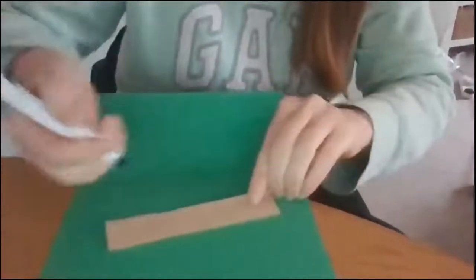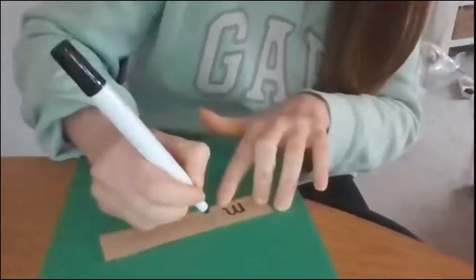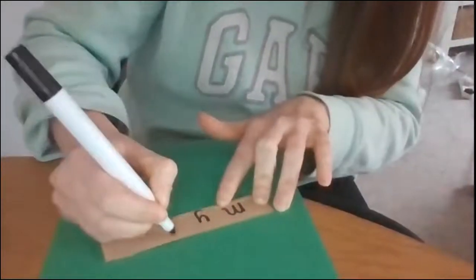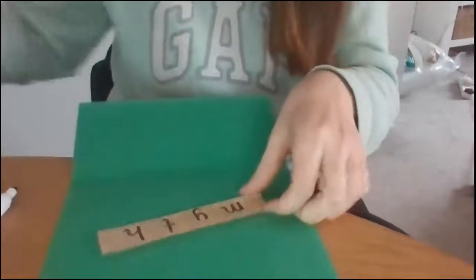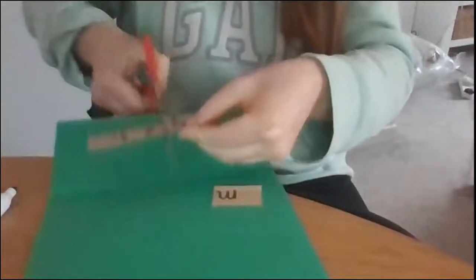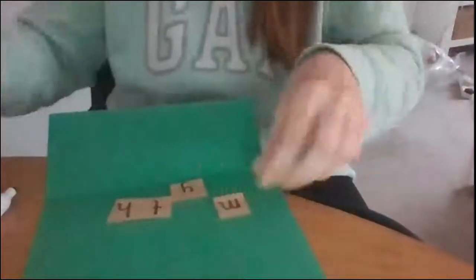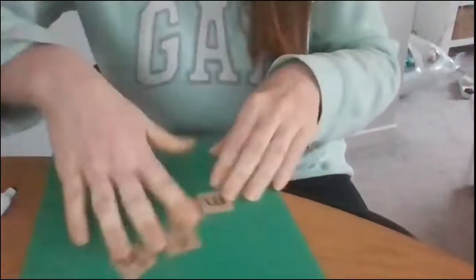And I'm going to choose a very small word. So I need a small strip. Nice and easy. The word myth. Two letters, one sound, a digraph. I'm going to cut them up. I'm just going to cut the end off that one because I've made it a little bit too long. Myth. So I know I've got four letters.